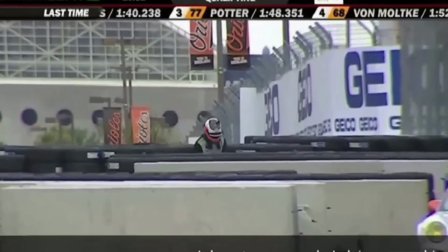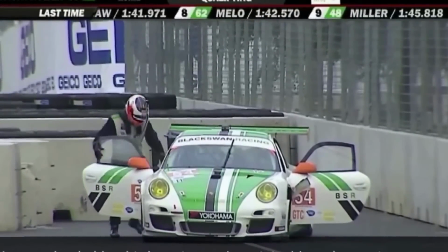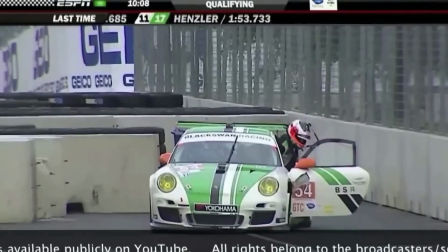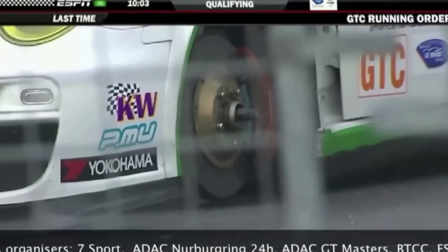Yeah, the wheel's gone. What is this? It's Bligmullen. Is he going back for the wheel? He is. He's picked it up. He's going to put it in the passenger side because he knows he needs that wheel and tire when they pull him in. He's going to actually drive it back into the paddock now. He needs that wheel and tire on the car.